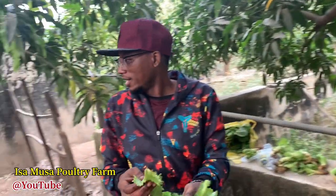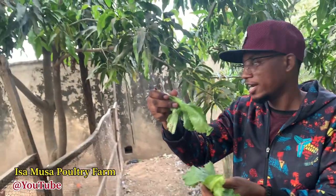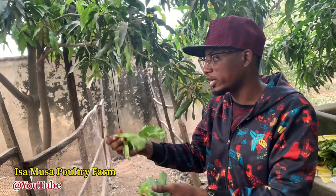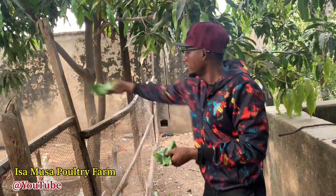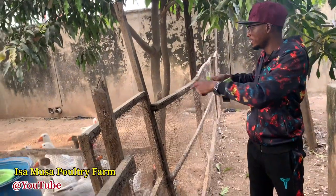Now, let me try to cause a little commotion in these ones. When I throw this, they will run over it and they will try to grab it or even fight each other. You see? You see?